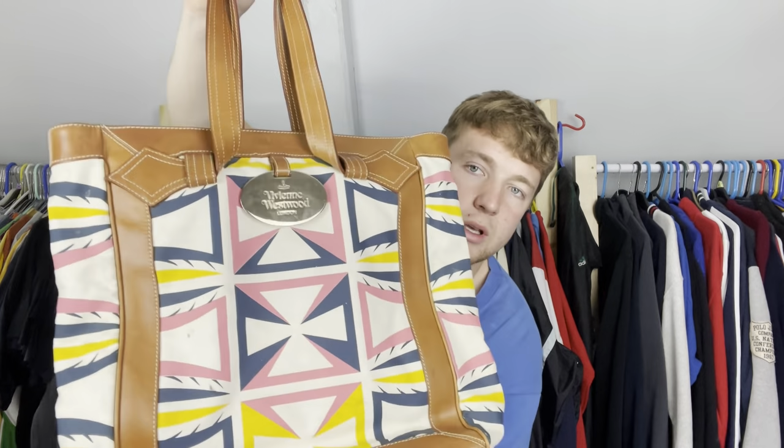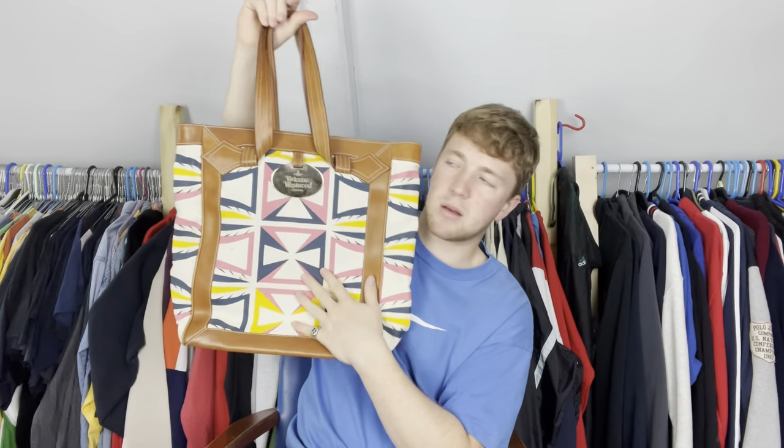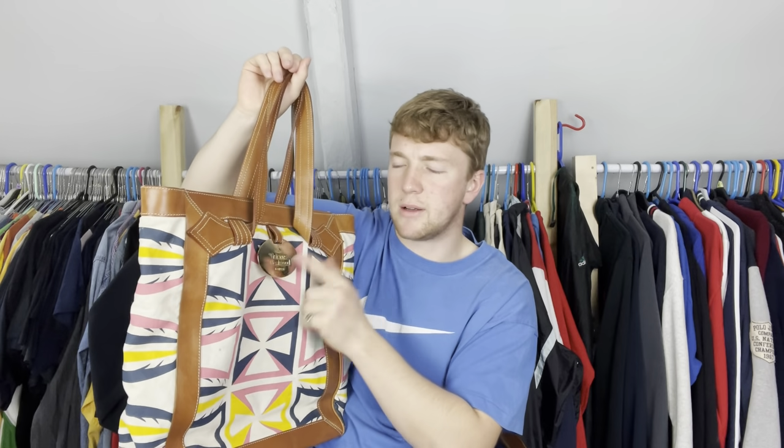And then the final accessory that I found is probably my regret buy of the day. It is an old Vivienne Westwood tote bag. I think you call that a tote bag or just a handbag. I got it off a dealer, an antique dealer. He says it's from the 96-97 Vivienne Westwood collection, but I need to have a look and do a bit more research on it. He was asking for £50 and I managed to get it down to 30, I think.